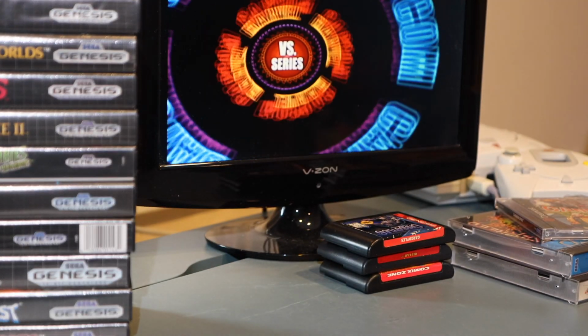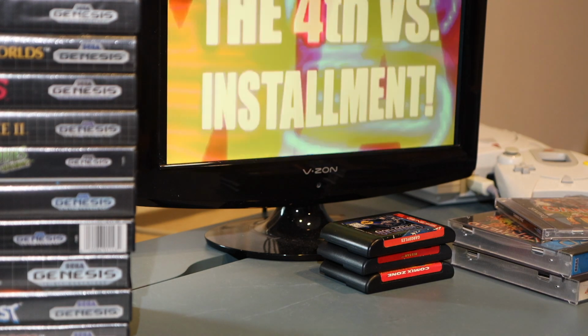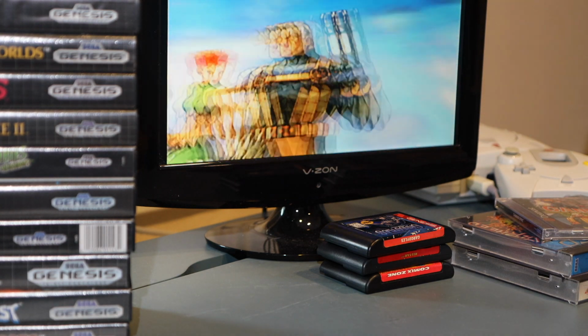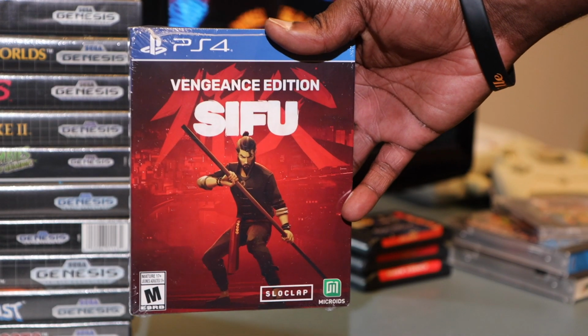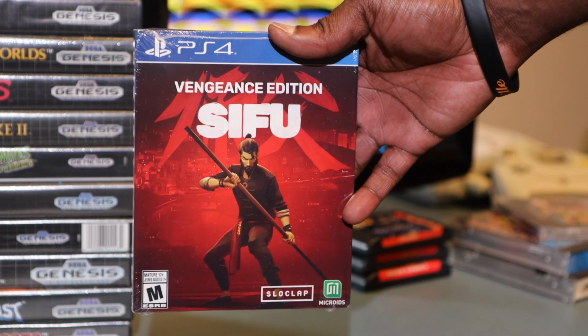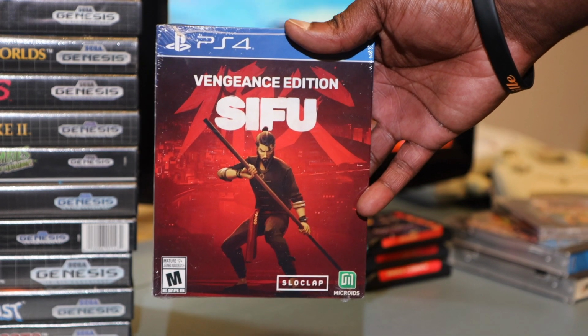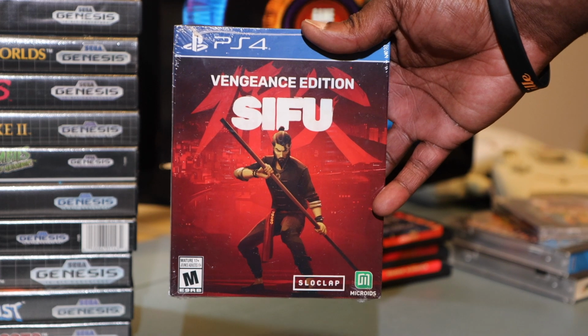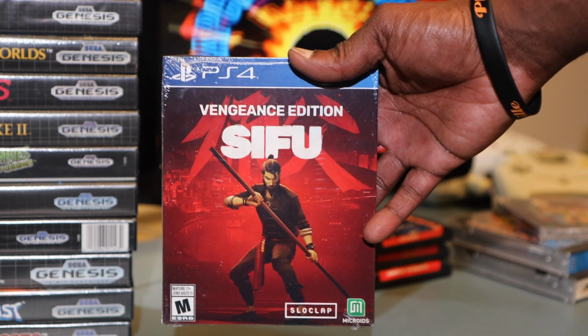And then this one isn't as much action platforming, but falls more along the lines of a Yakuza style probably, and that is Sifu on the PlayStation 4. Got the Vengeance Edition. This is a very, very cool game, and for some reason I never see it in stock at GameStop, but it's a very fun one. Had to order it online.